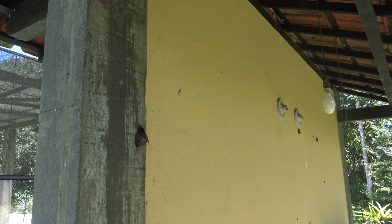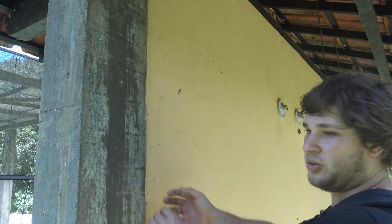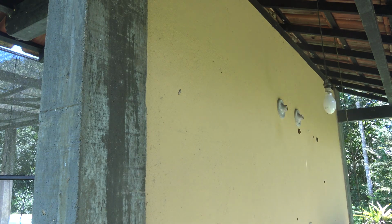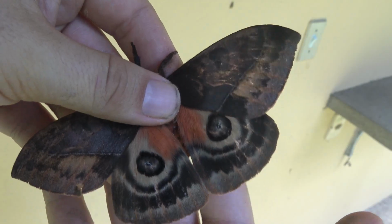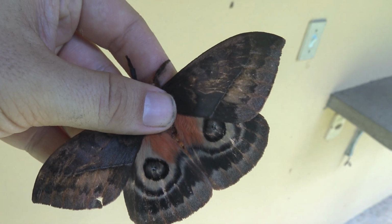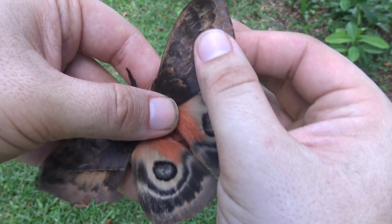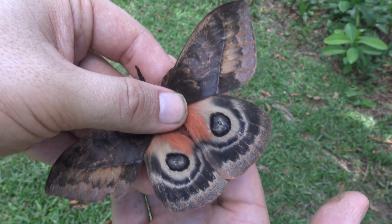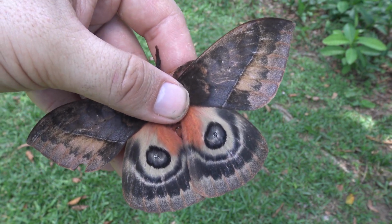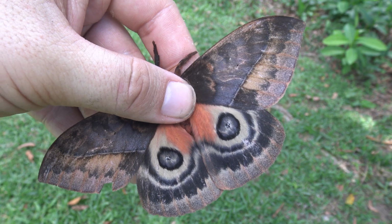Personally, I'm here to research the Saturniidae and I noticed a very big female of Automeris on this wall. Wow, let's show... Whoop! Here it goes. Actually, it's a freaking male. Can you see how big this species is? If you come to REGUA, you can see moths like this every day. Isn't that a perfect holiday? I think it is.